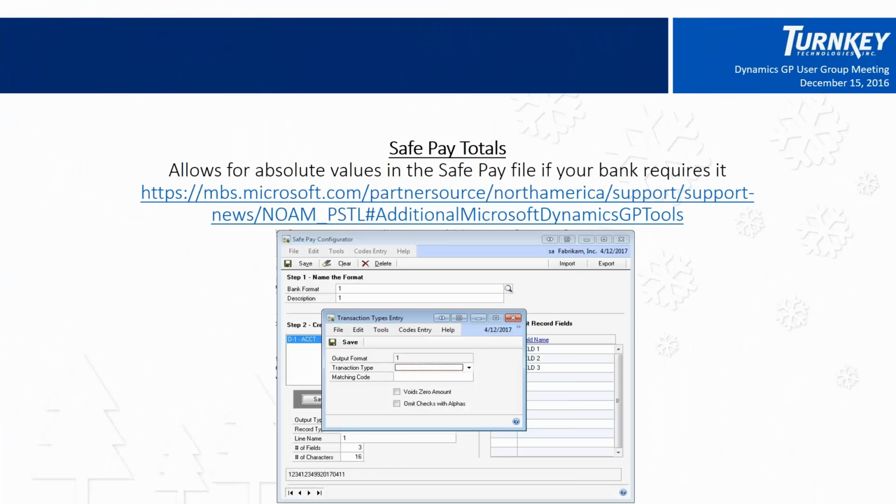SafePay tools. So SafePay, depending on who you bank with, if you're using SafePay, there is a bank requirement that provides an absolute value. It's not standard functionality, but this tool will allow you to set those absolute values in SafePay based off of your bank's requirements.